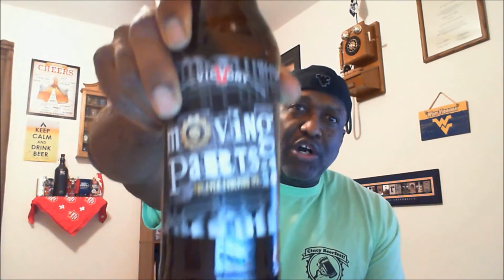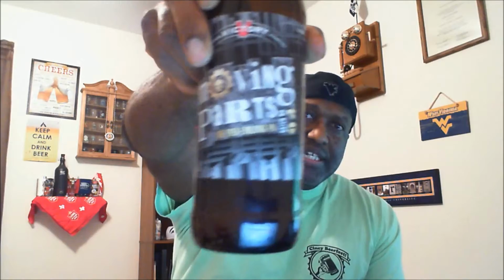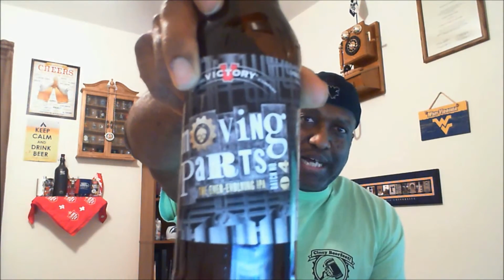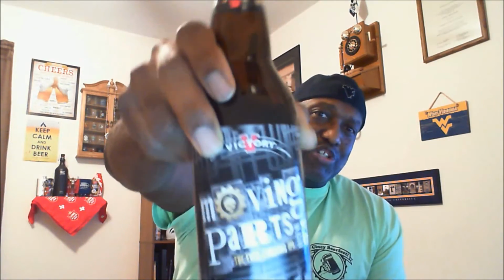I'm not sure how much longer they'll have them out there because these are IPAs and people are sensitive about trying to get those out to the market as soon as possible. But this one I was actually able to catch at one of my local places, for this 22 ounce. It only cost me $1.99. Well worth it. The way it tastes now, it's a steal.